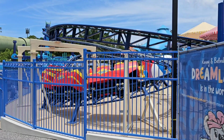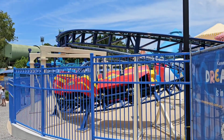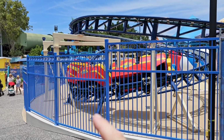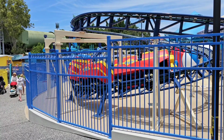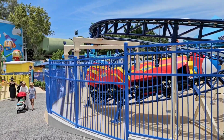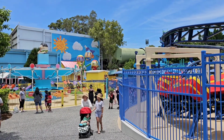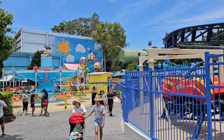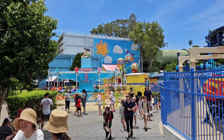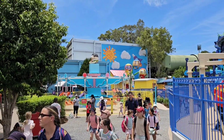Unfortunately, she hasn't moved. Still sitting there stationary. They are working on the track down the back there. But they were, like I said, cleaning all this before, so I don't think she's going to be too much longer before it opens. Nice bit of theming behind the wheel up the back there. I think the only thing that needs a bit of attention now is the Humpty Go Round. It's looking a bit old and dated.